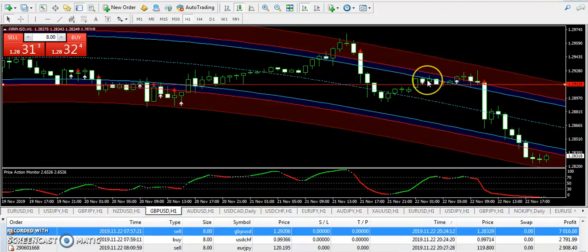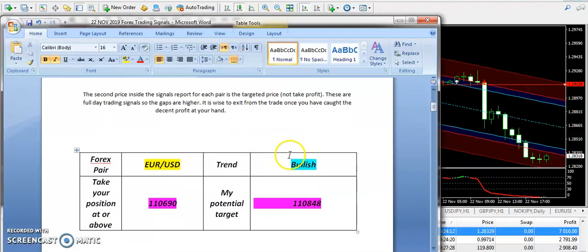Okay guys, the market is a bit slow. You know that I have already talked about this thing in my previous analysis, and now we are going to talk about the four pairs that hit as per our signal report that clearly breaks our entries.